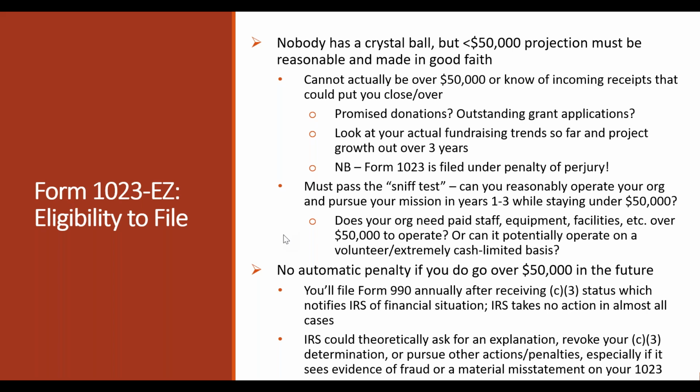Theoretically, the agency could ask you for an explanation or could even revoke or terminate your 501(c)(3) status, especially, again, because you file the form under penalty of perjury, if the agency detects evidence of fraud or that you lied on your 1023 application when you said that you're going to stay under $50,000. But the agency would need to have some evidence of that. And realistically, I have never seen it happen. I've never heard of anyone who's seen it happen firsthand. So you're probably pretty safe as long as you are making a good faith projection that you'll stay under $50,000. It's probably not going to be a problem if you then subsequently go over $50,000 with unexpected fundraising in the future.